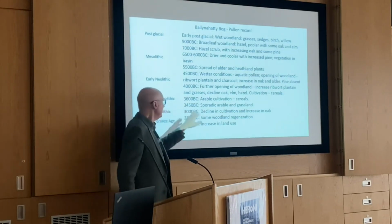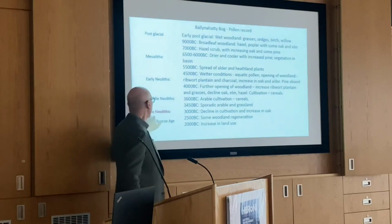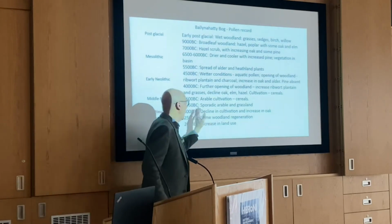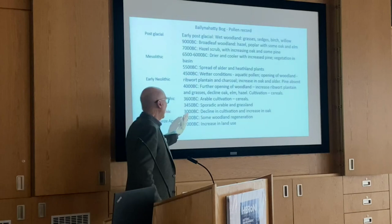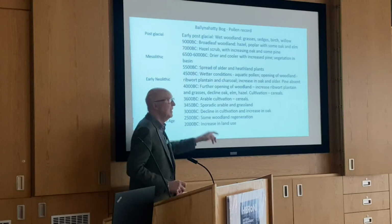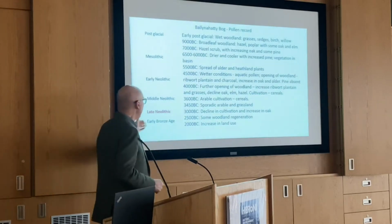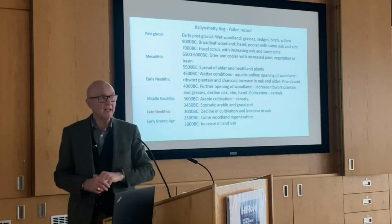By 3450 BC, sporadic arable and grassland, maybe grassland is beginning to impinge again. By the late Neolithic, that's 3000 BC, coming into the period that we're talking about with our timber temples, there's a decline of cultivation by this stage, and an increase in oak forest in the area around about. By 2500 BC, there's regeneration of the woodland. So this is marking maybe the end of our timber site at this point. And then in the early Bronze Age, we get increase in land use coming back in again.